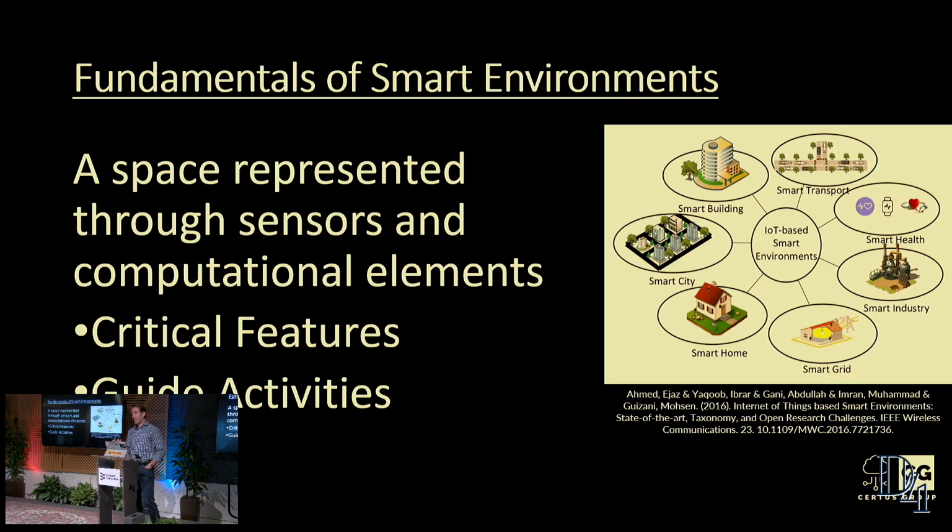So what is a smart environment? Essentially, it's a collection of sensors that represents a space through collections of data and storing that on several different types of computational elements. Now, once again, the key aspect of these environments is to make sure that you're capturing critical features of the physical and human spaces in a way that you want to quantify into a data format that then gets stored somewhere that helps guide some level of activity for decision making and some kind of metric for value of outcomes, both operationally and strategically within those environments.